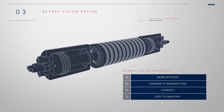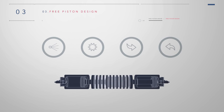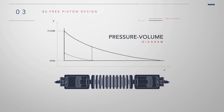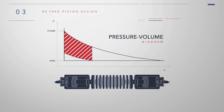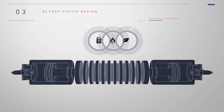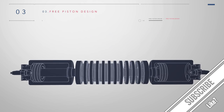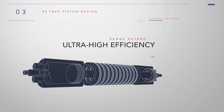easy to maintain. The configuration offers full control over the fuel injection, spark, intake and exhaust valve parameters, and by controlling the linear motor generator, the system can be used to accurately position the piston during the cycle. When shown on a pressure volume diagram, this maximizes the enclosed area in comparison to a conventional reciprocating engine. This means that more useful energy is extracted, improving efficiency and fuel economy. Piston position control can also exploit the potential of a whole range of conventional, sustainable and future fuels with only changes to software rather than hardware. These factors make a free piston engine the ideal solution for next-generation, ultra-high-efficiency range extenders.